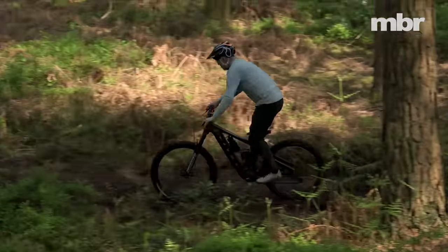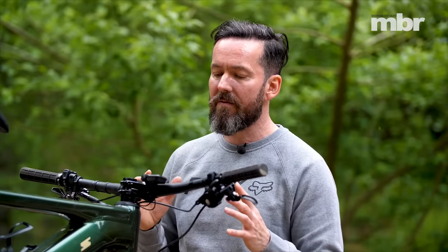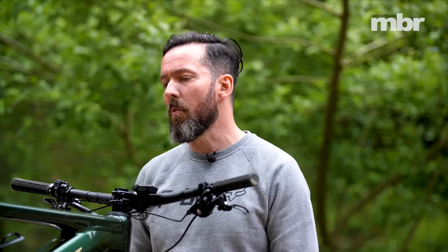Yeah, again, having the smaller battery really helps on that front. And then also, the bikes were weighed with the stock tires. You put the lighter tires on, you really chip the weight away on it.